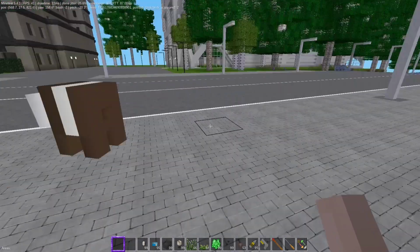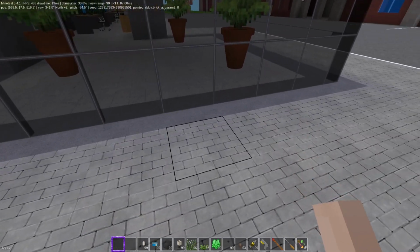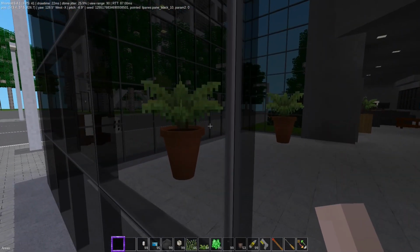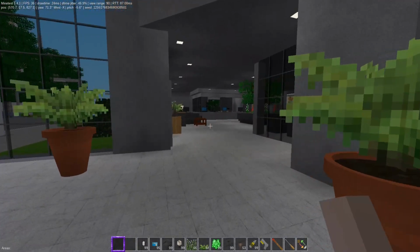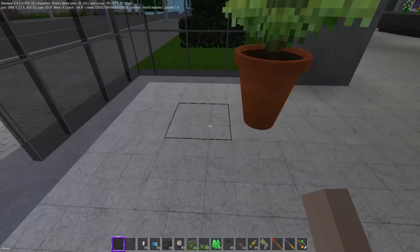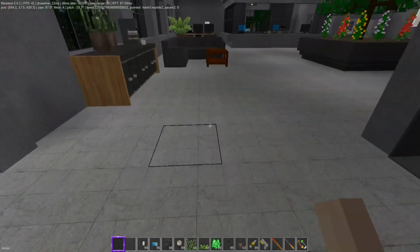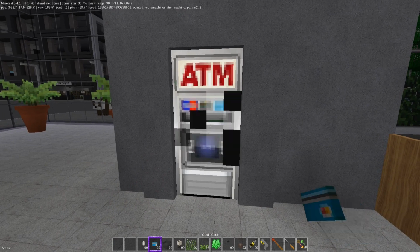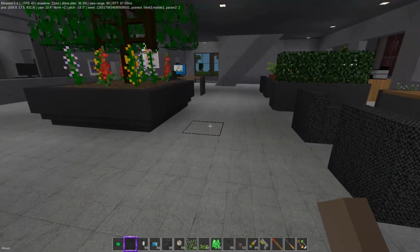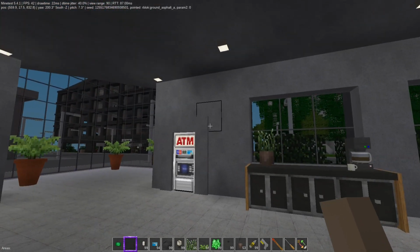Why isn't my door opening? Uh-oh. I seem to have lost my door, which either means... Oh, there we go. So I changed the flooring. Why isn't this door working? Oh, now it's working. Okay. And put up a little divider. Nice. Another ATM. Get more cash. Because there we go. Look at that. Got money. Money, money, money, money. So I changed it around a little bit, opened it up. Nice little seating area, some coffee. Cool.